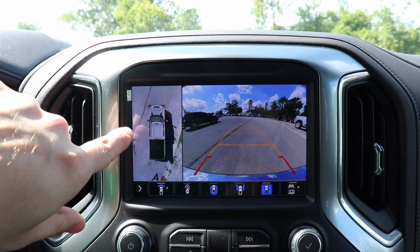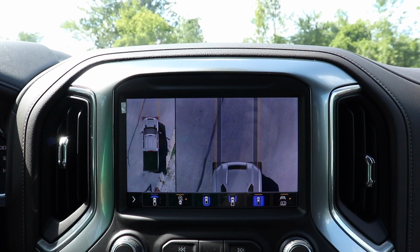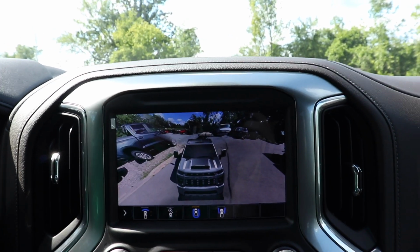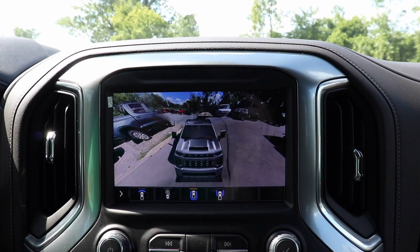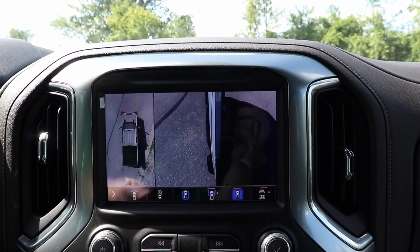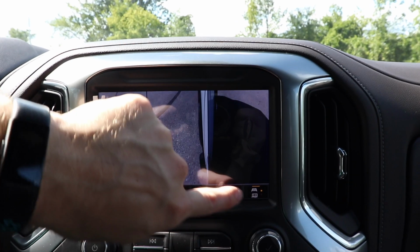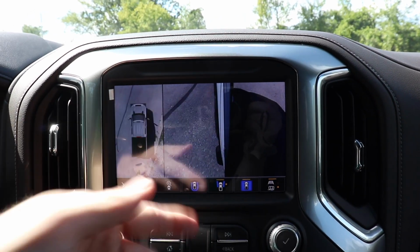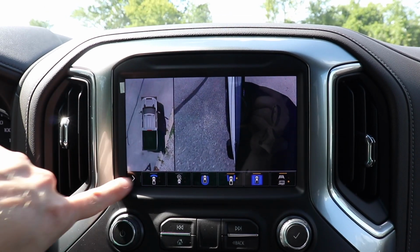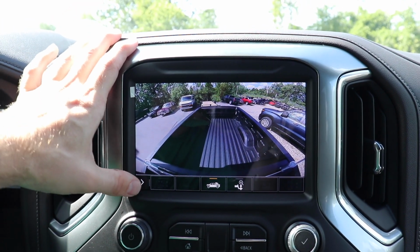Your 360-degree camera is right here, as well as your front-facing camera. You can zoom in on the front and the rear. This is an actual 3D mock-up of the truck, so you can see what's around you. And then these right here are your mirror cameras. Again, tons and tons of features. And then this camera over on the far right, if you had those cameras hooked up for the trailer, is where you would view those, right over there. And then there's the backup cargo camera as well.